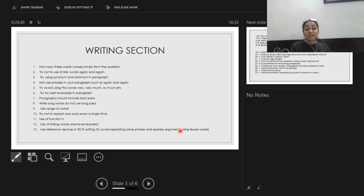So reference devices, number one, you tend to cut short the word limit. अगर आप बारी बारी पूरे sentences लिखोगे, if you try using the noun phrase again and again, ultimately what will happen, you are going to increase the word limit. So ultimate agenda क्या है writing का? The agenda of writing is that you have to keep one thing in mind, which is that you have to complete your exam within 250 words, and that too in 40 minutes.